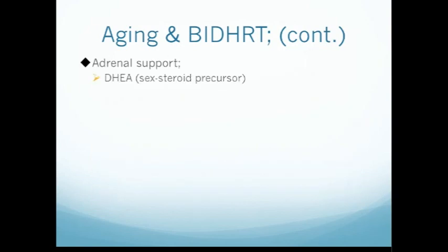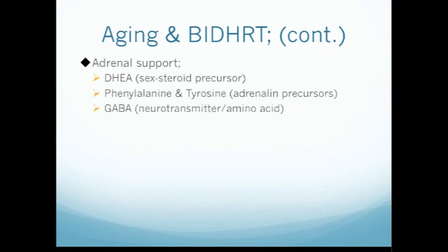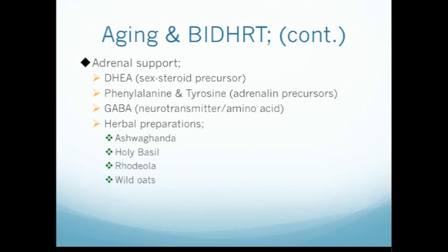DHEA is the sex steroid precursor hormone. Phenylalanine and tyrosine are adrenaline precursors. GABA is a neurotransmitter precursor. It's an amino acid. And herbal preparations such as ashwagandha, holy basil, and rhodiola, as well as wild oats and schisandra, can all help with the adrenal support and to help them to recover from the excess effects of stress on them over a prolonged period of time.